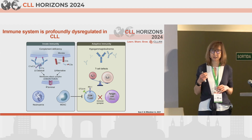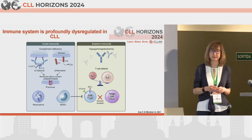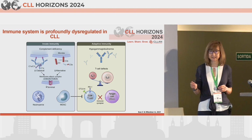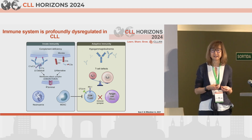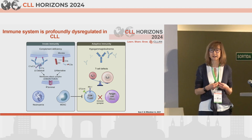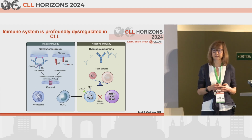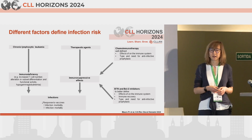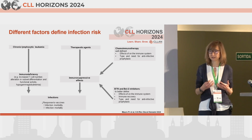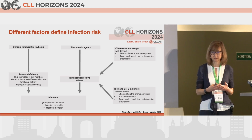On the other side, we have an impaired adaptive immunity because we have low levels of immunoglobulins, the so-called hypogammaglobulinemia, in a relevant proportion of patients, and T cells that are actually increased in the peripheral blood. If we measure T cells in the majority of patients with CLL, we find high levels of T cells. They are dysfunctional, so they are not playing their role in protecting the CLL patients from infections. So besides the disease per se, over time, we have additional factors that might worsen the infection risk, and may lead to the occurrence of infections.